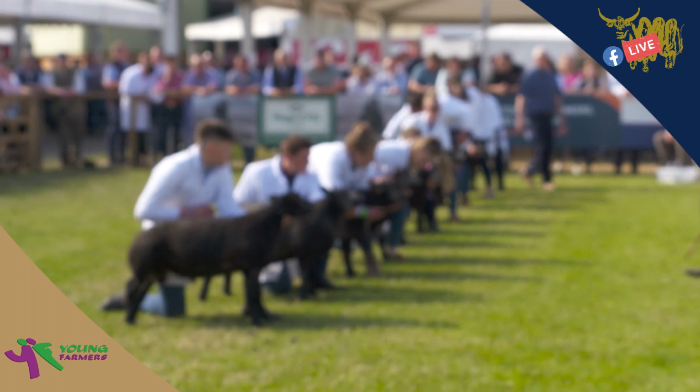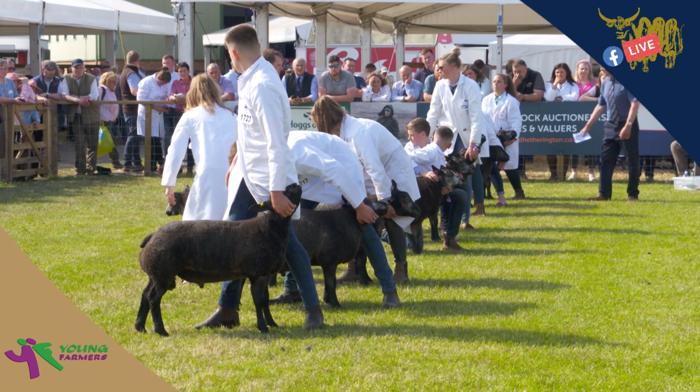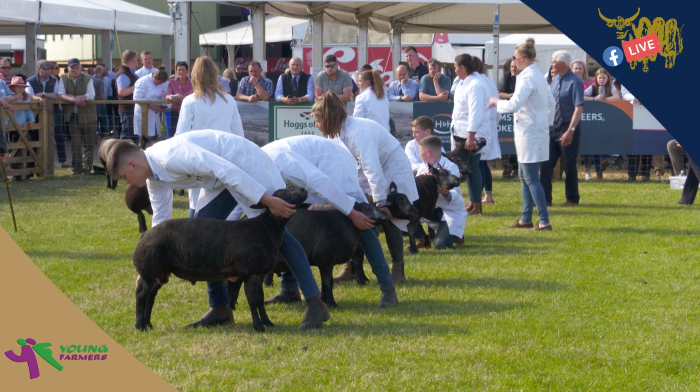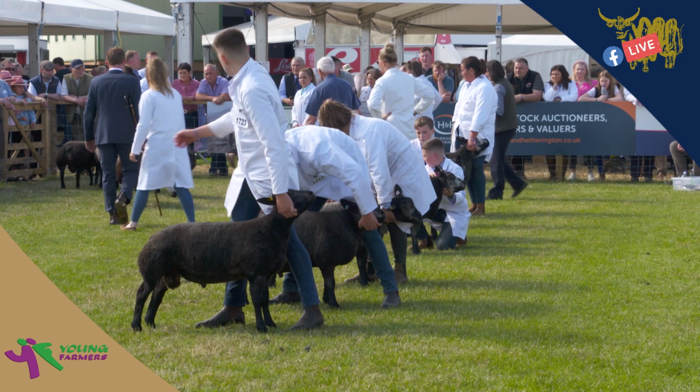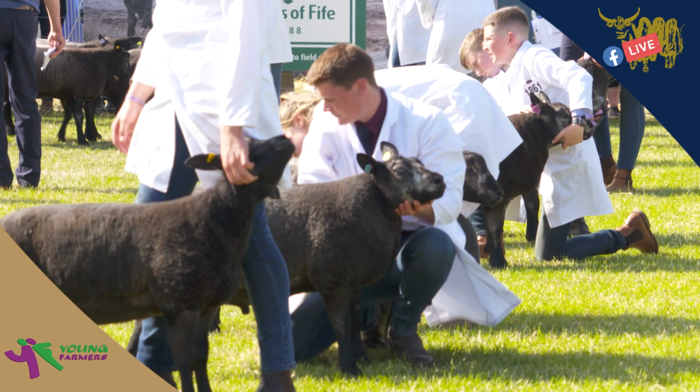So this breed is actually from Holland, from the Isle of Texel. It's actually one of the most recent breeds to be imported to the UK. And it's very quickly proving its popularity with commercial sheep farmers. That's mainly due to the quality of the meat and the sturdiness of the lambs that they produce.